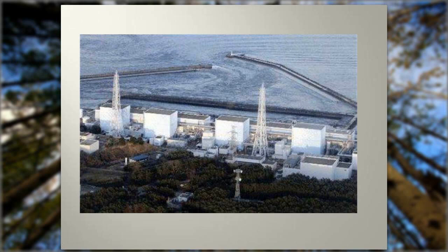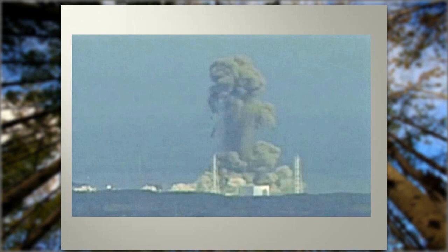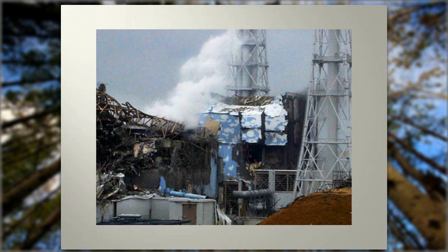Here's a look at the Fukushima reactors before they melted down and also after the earthquake. The earthquake didn't do any visible damage to the reactors. Even the tsunami did not do very much visible damage to the actual reactor buildings. But it was afterwards that these reactors started exploding and melting down and caused enormous devastation.